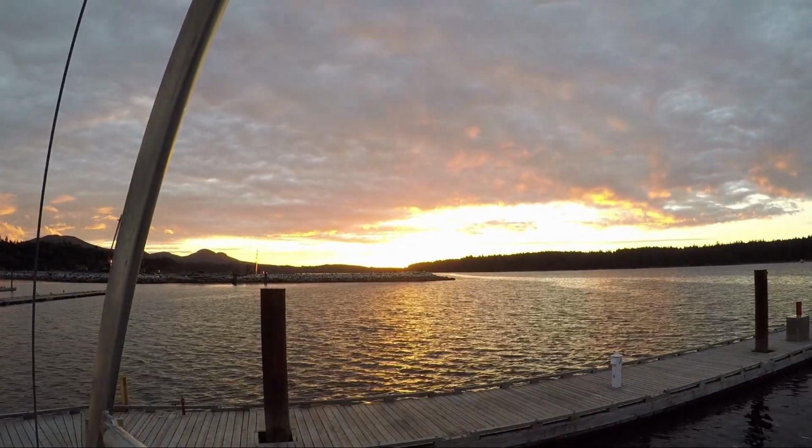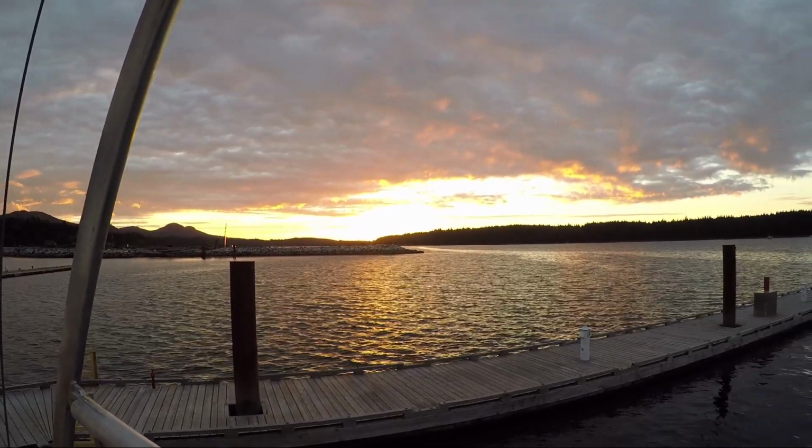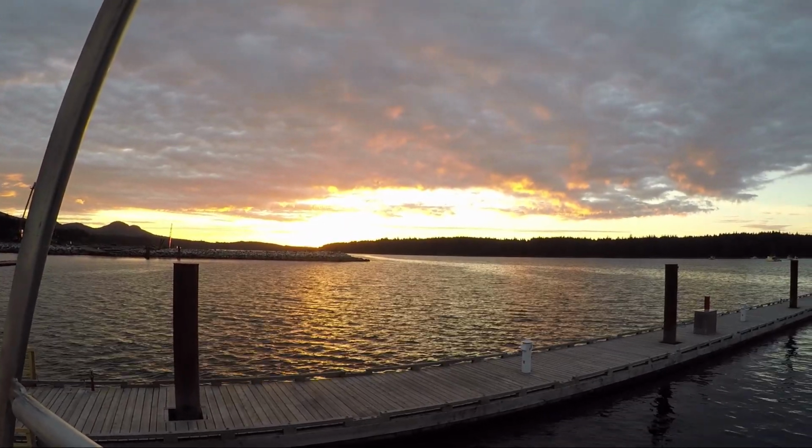All right, the sun is setting in Port McNeill. The wind has been blowing today and it's blown all the smoke away, and you can see blue sky on the horizon, so that's pretty cool.